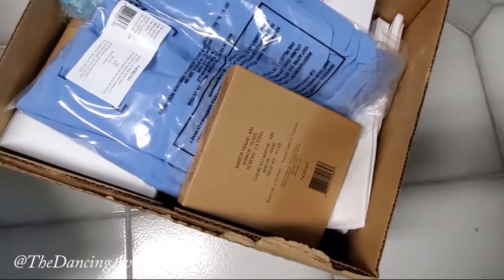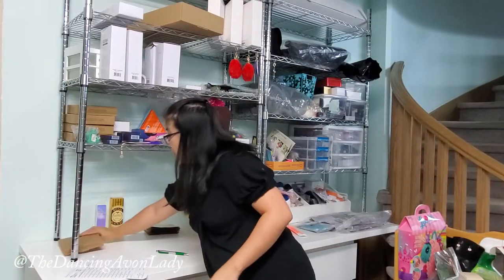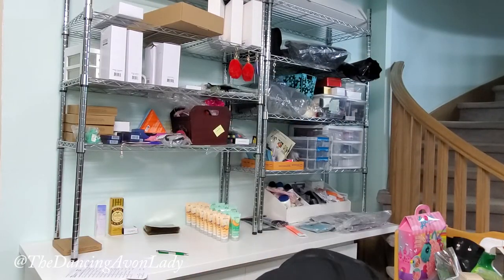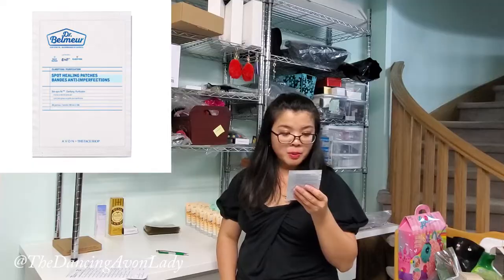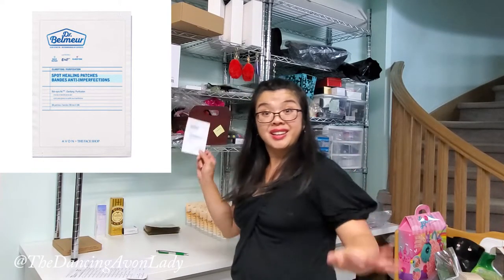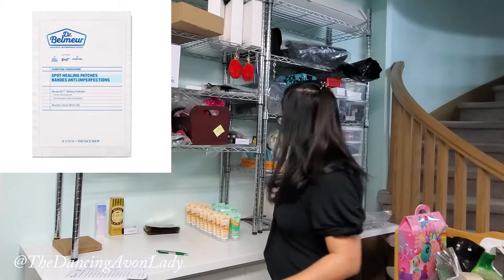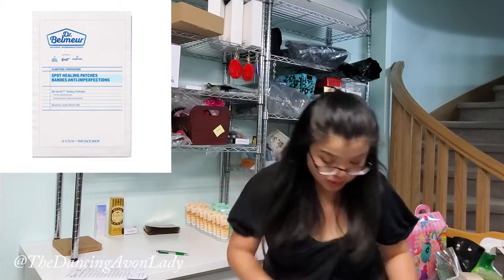Box number two is a full box. First off, we have the rose gold folding mirror with stand. We have one of those. It's very pretty, especially if you love the rose gold color. Huh? Spot patch bands. How did I get another one of these? But I'm not complaining because these are amaze balls for pimples. I wear them overnight and they work so well.